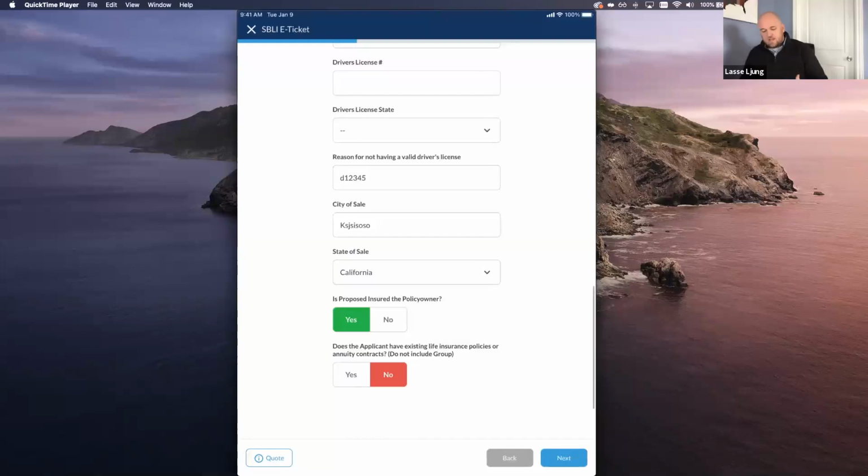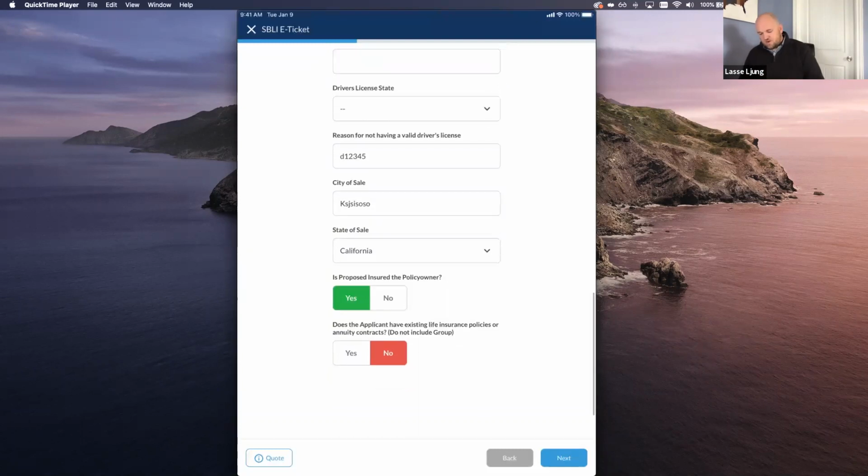Perfect. Awesome. Yeah, this is available for non-accelerated products as well, but that's really, I think, one of the selling points of SBLI, especially this easy to use process here in the platform. So going back to what we're doing here, I had to catch up. So thanks for getting us there, Dennis.